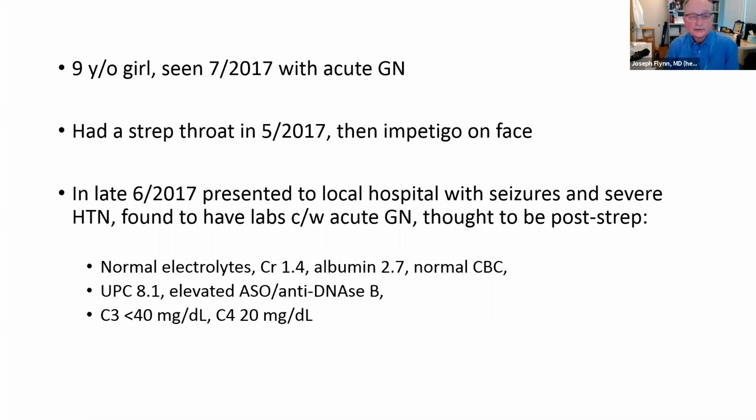Okay, hi everybody. So this was a 9-year-old girl who we met a few years ago who presented with acute glomerulonephritis. Initially she sort of read the textbook. She had a strep throat and then another infection, and she presented locally with seizures and severe hypertension. Her lab workup at the outside hospital was consistent with acute glomerulonephritis. Everything looked pretty consistent with a post-streptococcal GN.